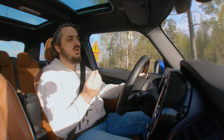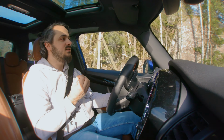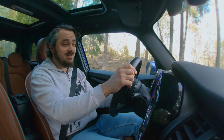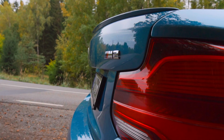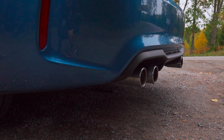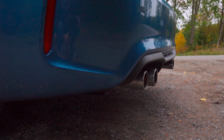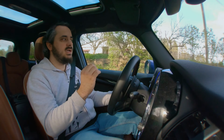I'm not gonna talk about how the car sounds like because it's quite a personal subject. There's a lot of people that love it, but there's quite a few people that hate it. I like the LCi's soundtrack much better. But I don't dislike the M2 Competition's exhaust sound at all. But the car is just too muted as stock.